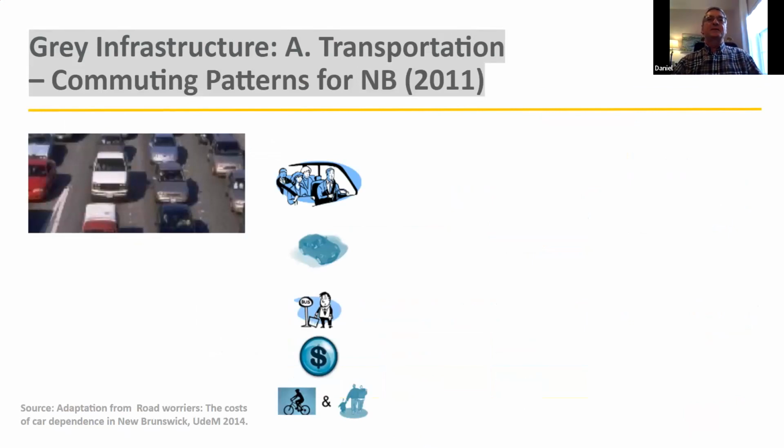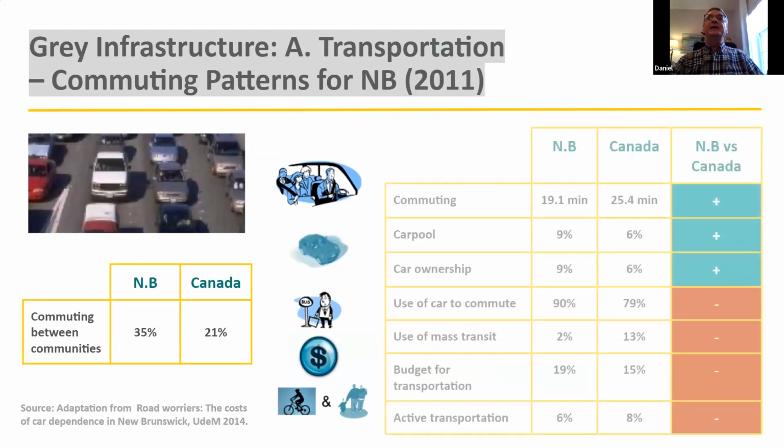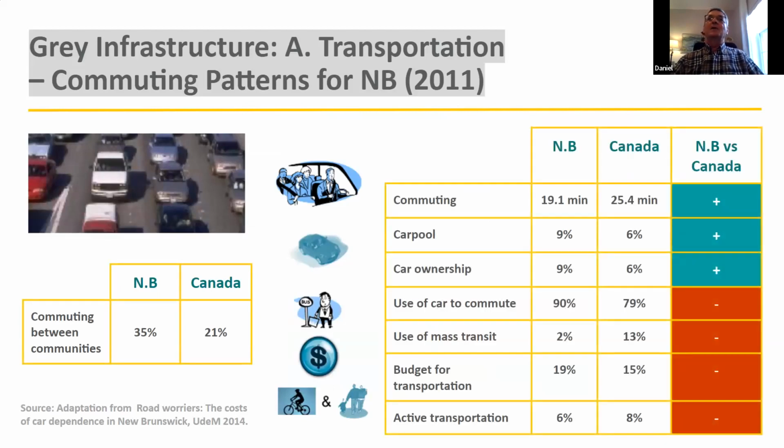There's a study that was done in 2014 that I found pretty interesting in New Brunswick, and they were saying, okay, in 2011, about 35% were commuting between communities. In Canada, it's about 21%. And it has an impact also on the time. Of course, in New Brunswick, the roads are less full of cars than it would be in Canada, because there's less population. We're not really surprised by that. In general, it takes 19 minutes to get from point A to point B for commuting. In Canada, it's about 25 minutes. So we're doing better than in Canada.